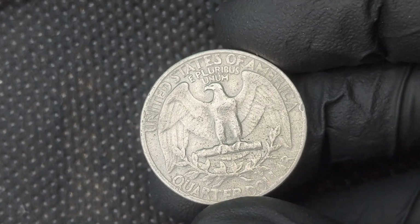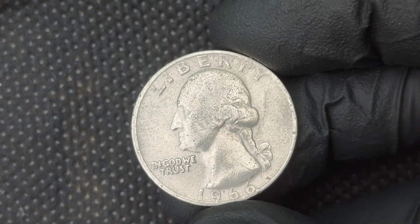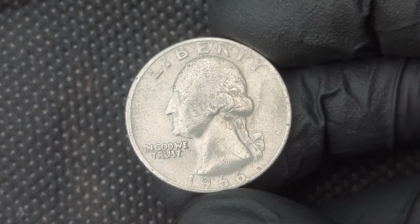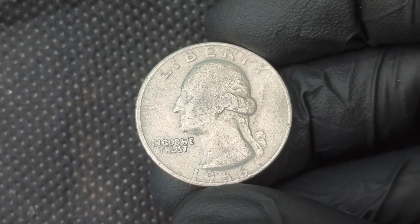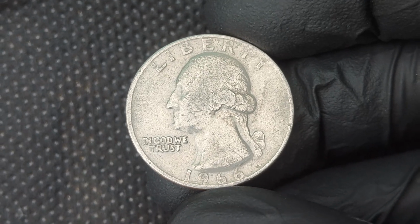So, could your pocket change be worth a fortune? If you have a 1966 no-mint mark Washington quarter in excellent condition, the answer might just be yes. Before you spend or throw away your old coins, take a moment to examine them closely. That little quarter could be hiding a $1 million story.